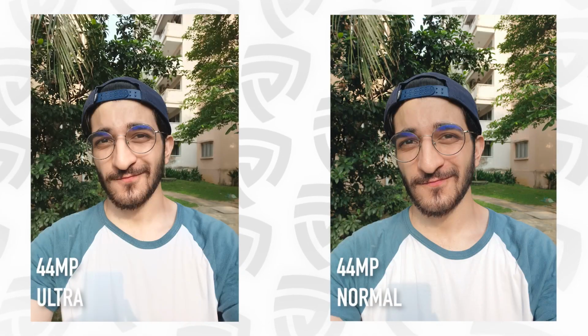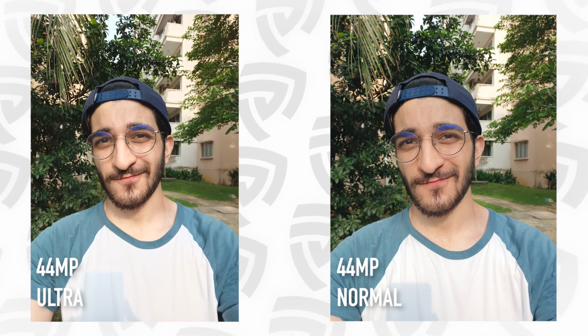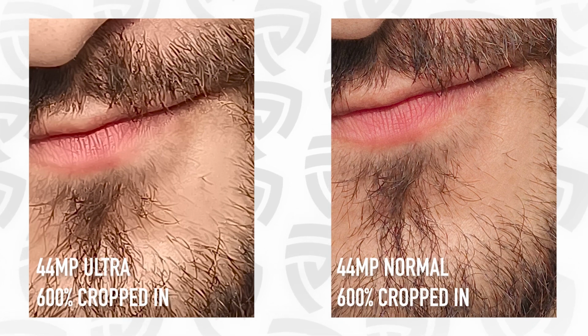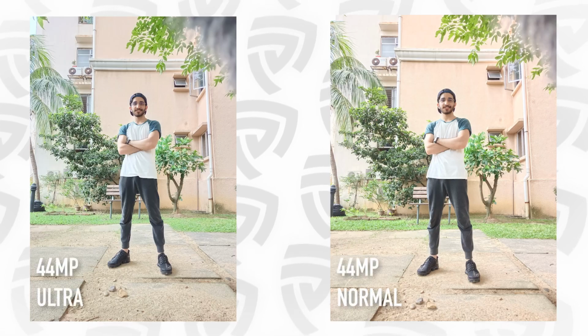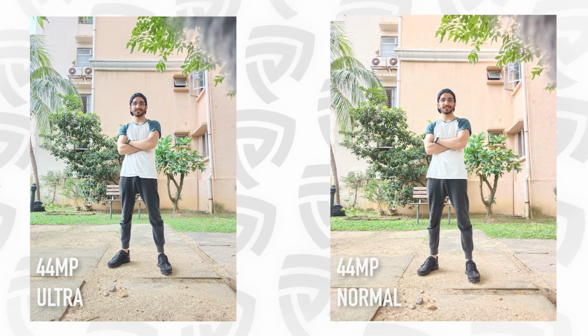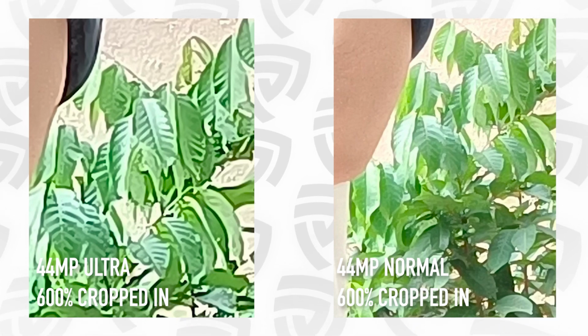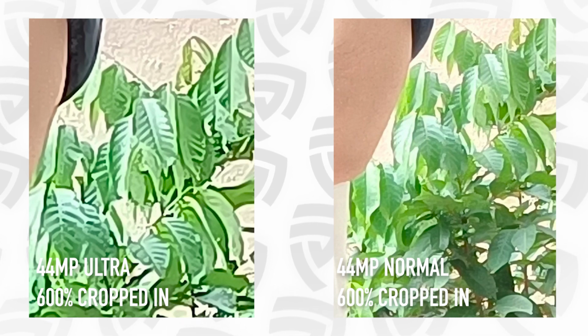Now let's look at some of that image performance with 44 megapixels. As you can see, both of them look very similar with the Ultra and the normal mode, but when you crop in, the Ultra really has terrible quality because it over sharpens quite a bit. Now same in this image, the Ultra 44 megapixel mode, you can see when you crop into the leaves, it has a lot less detail. It looks very over sharpened, while the regular picture with the 44 megapixel looks a lot better.